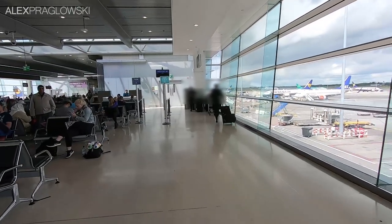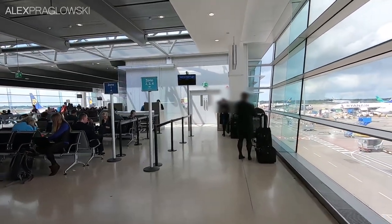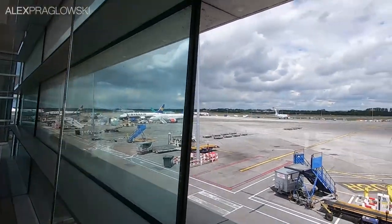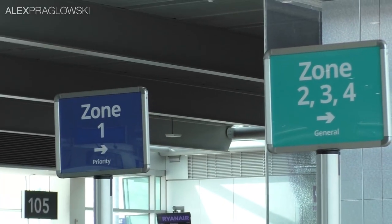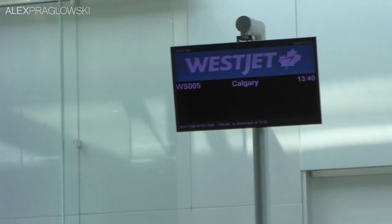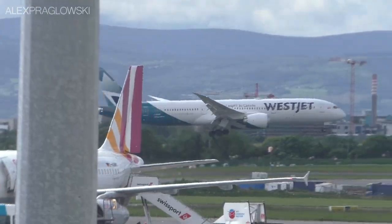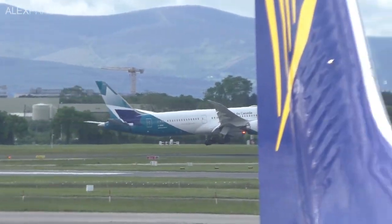After winding my way through Terminal 1's assorted duty-free stores and restaurants, I quickly realized that Gate 104 has a distinct lack of a jet bridge. Now, I'm no stranger to ramp boarding. It's done for regional aircraft in Calgary and at small airports across Alberta, but not so much for a wide body. Here's our Dreamliner for today, arriving from Calgary.